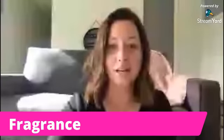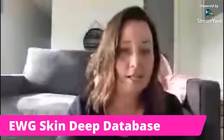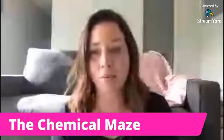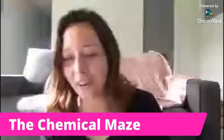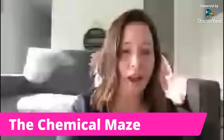I've given you some ingredients to avoid, just as a little reminder. We want to avoid fragrances. We want to avoid parabens. We want to avoid PEGs, triclosan, and there are so many more, but this would go for 4 hours. You can check out the EWG Skin Database and the Chemical Maze app for your phone, and they will be great resources for you. I'm happy to hang around and answer any questions that you have.